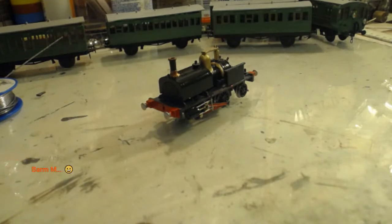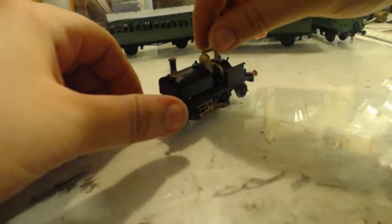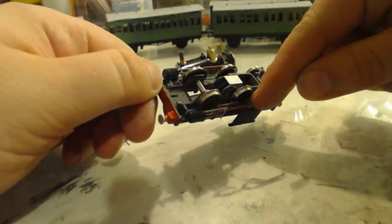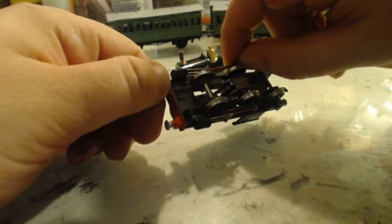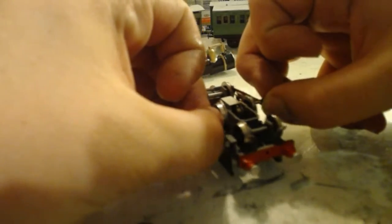So, what do we do next? Because I don't want to pull the wheels off and paint them. They're going to be really awkward to paint. And I need to see why that screw has come out. That's what I need to do, isn't it? Which one was it? This one.